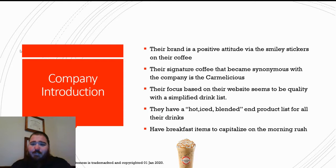They do have hot, iced, and blended for their product items for each of those coffees, and that allows the format to be either one of those items, which also adds cost to the price of the coffee minimally because of things like ice, whipped cream, and so forth. So they also have breakfast items that they capitalize on, since this is primarily drunk during the morning rush. So they do offer those products as well.